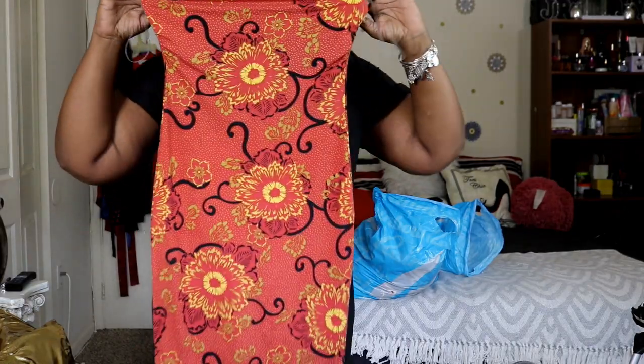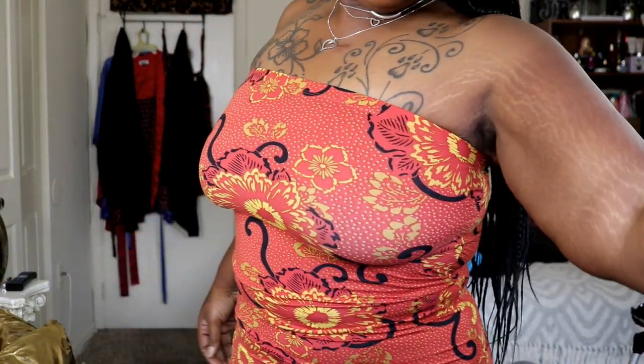This is in a size large. She is $7.99. She's a size large, and she's very stretchable. The material is spandex type. I like the fact that I don't have a brassiere on, guys. Let me see what this looks like. I don't have a brassiere on at all. But of course, if you want to, you can have on one to lift your girls up.